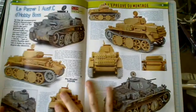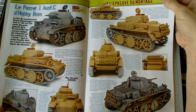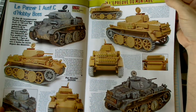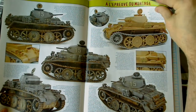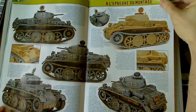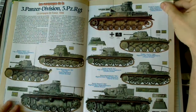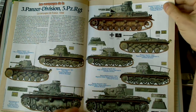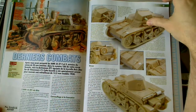For the French reader in us, that would be much more useful in terms of reading the text, but I still wish they would make an English version. I still think it would be worth it for them with all this work they put into the printed publication. I still think this is one of the best magazine publications I've yet run across, and I can't even read it.